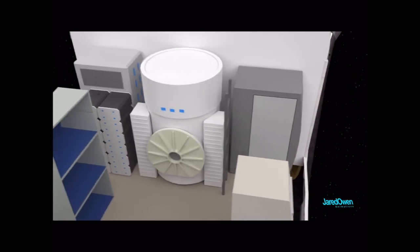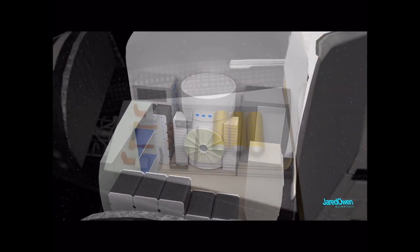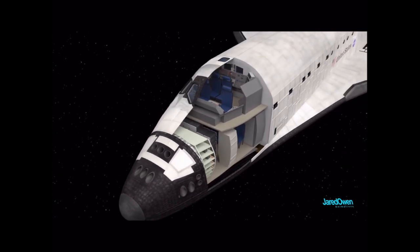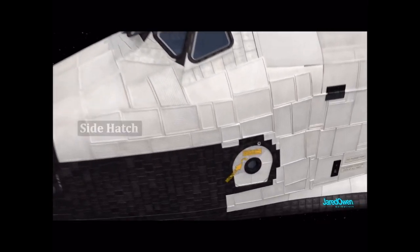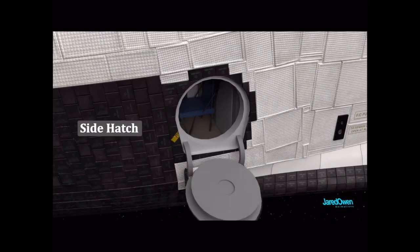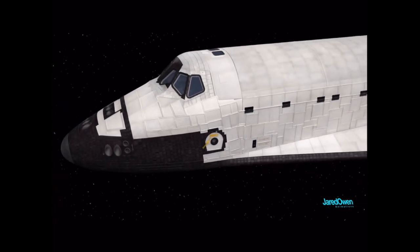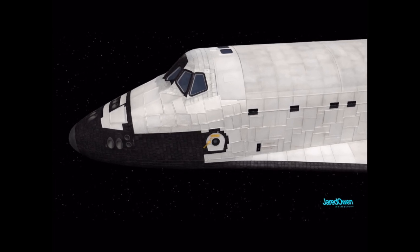This is the airlock for when astronauts get in their spacesuits and then go outside to access the payload bay. The crew compartment here is the only pressurized part of the orbiter, which means it's the only part that astronauts can be in without a spacesuit. The side hatch is how they enter and leave the orbiter on Earth. The hatch is not used while they're in space. If they did, it would suck all the air out. Not good. When it's time for some of the astronauts to go outside, they'll use the airlock.